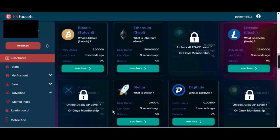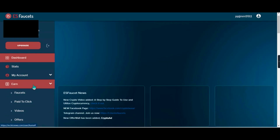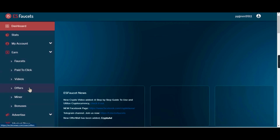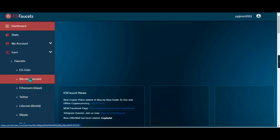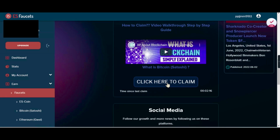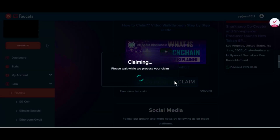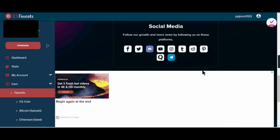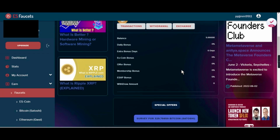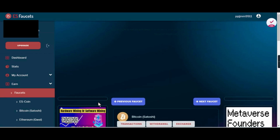On the left, you can click on Earn to see different options. You can see miner, bonuses, videos, etc. You can click on faucets and click on Bitcoin. Then you'll see the balance on this page. Claim the Bitcoin by clicking here. Then you'll be taken to a page to tell you how much you've claimed. You can do this with any of the faucets.